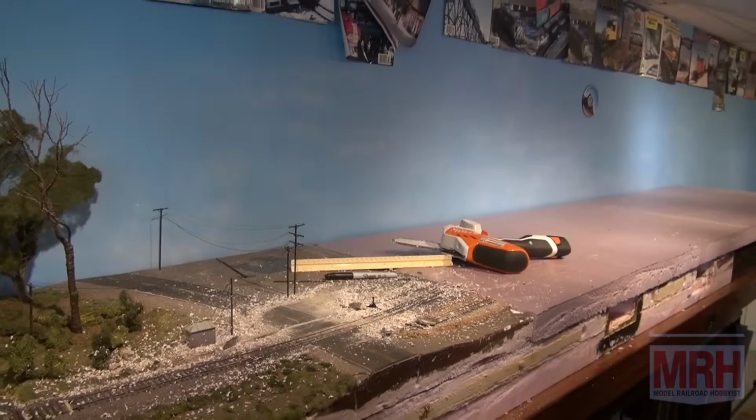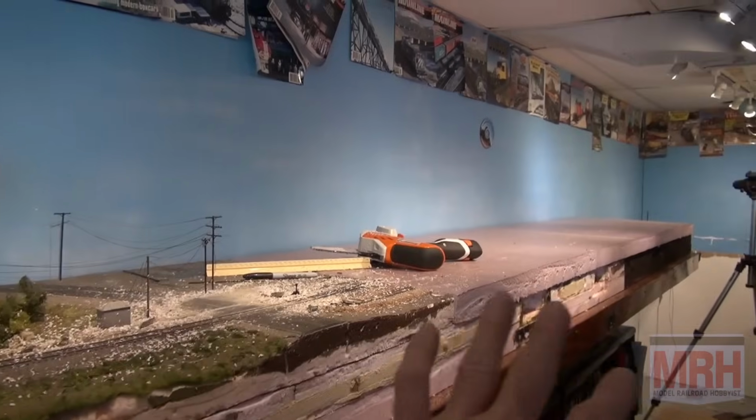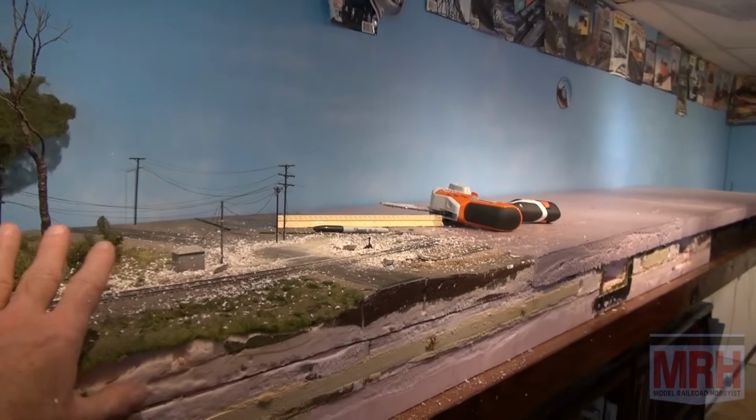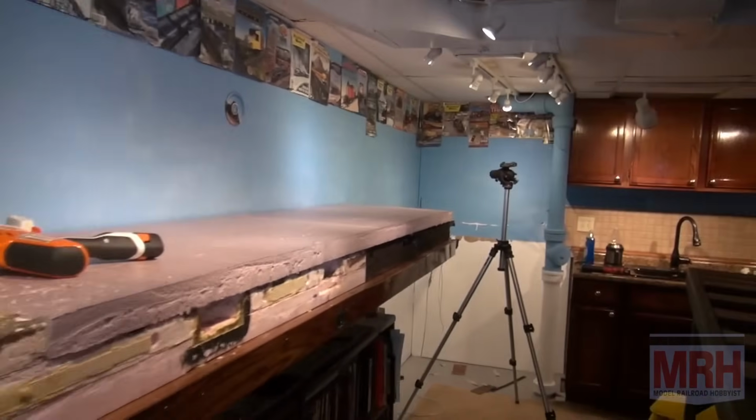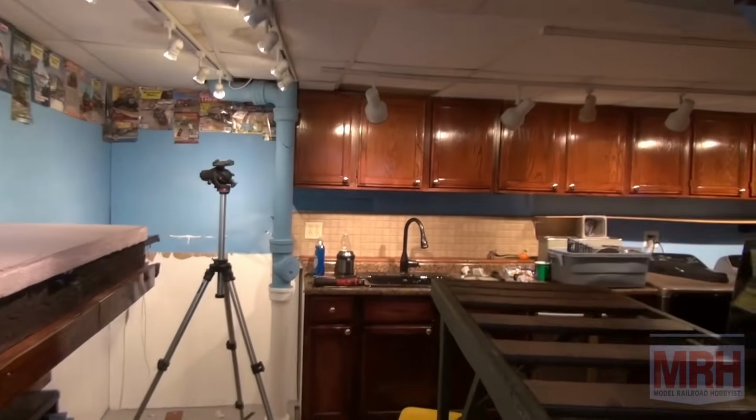And so at this point, it's time to simply glue everything into place and put weights on it and start working on the corner and the shelf along the sink.